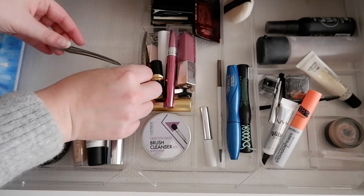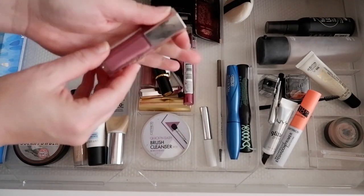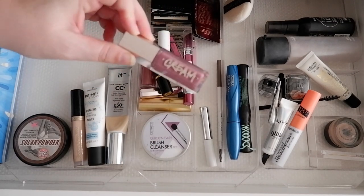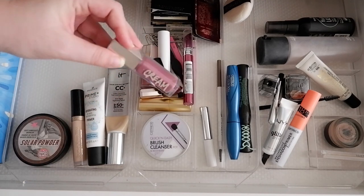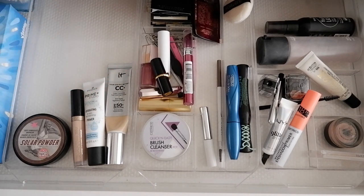Well, let's get these hair clips out of the way. For lips, I had the Fenty Gloss Balm Cream in here in Mauve Wives, and this was my favorite gloss that I had in here all month. I reached a lot for it in the first couple of weeks of the month, but I am going to be putting this back into my drawers.